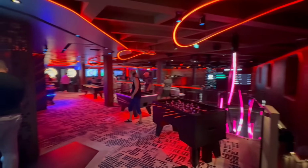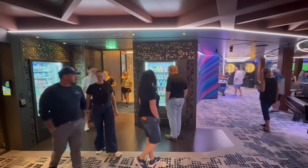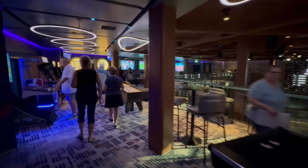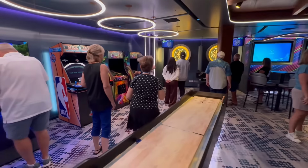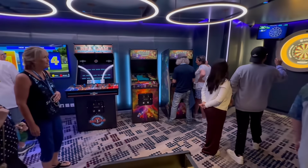But what I was going to show you was the attic. Yes, this is the attic. Oh my gosh, vending machines right when you walk in, as well as foosball, different other tabletop games like shuffleboard. This is open 24 hours a day. From what I'm being told, I haven't tested it out yet. You can come up here at all hours and play some classic games here.